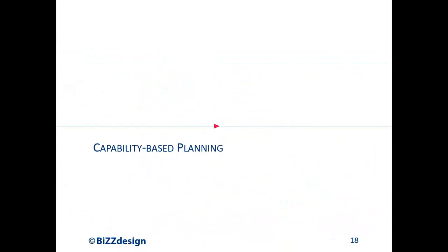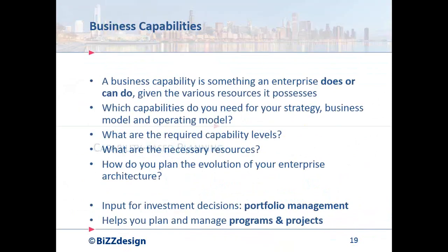So looking at capability-based planning in a bit more detail. Business capabilities, like I said, are the things that you want to do or you can do as an organization. Now, given your resources, given your processes, your people, your systems, what can you do, what do you want to do, what do you need to do to make your strategy really happen. And an important aspect of capability-based planning is also that you have different axes, you could say, different dimensions across which you want to evaluate capabilities. You have different levels across these dimensions that you need to assess, and that determines what you need to do with these capabilities. And indirectly, that's also something you want to use in your portfolio management.